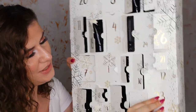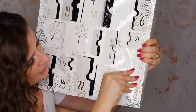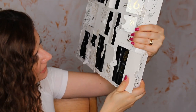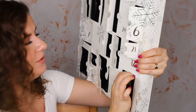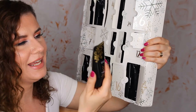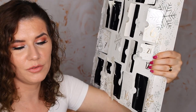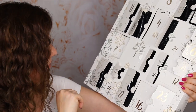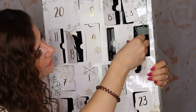Number 23 is down here. Oh my God, so hard to open. Voila, and this is softened body cream. Nice, another body cream. Cute, I like that. I'll definitely check out more about these products. We have another body cream. And the last product is 24 and it's here.